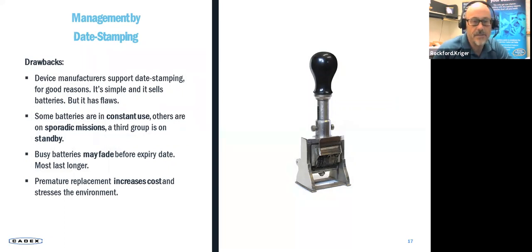So in here, I get this question, why don't we just date stamp them and replace the batteries every 2 years? Well, our customers need to know that traditional management of date stamping has its drawbacks. Some batteries are in constant use, others are sporadically used, and the third group is on standby. Those busy batteries may fade before the expiry date, but most might last longer. This means a lot of batteries are replaced prematurely, which increases the cost and stress on the environment.